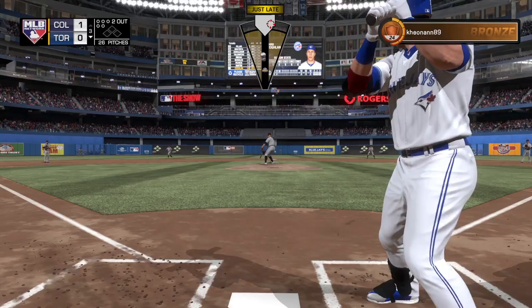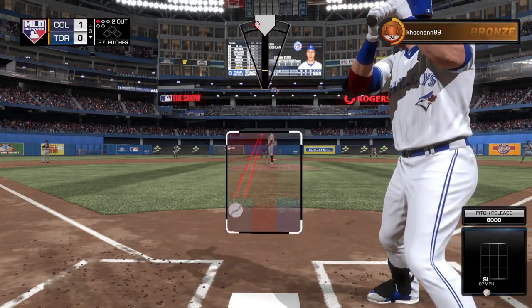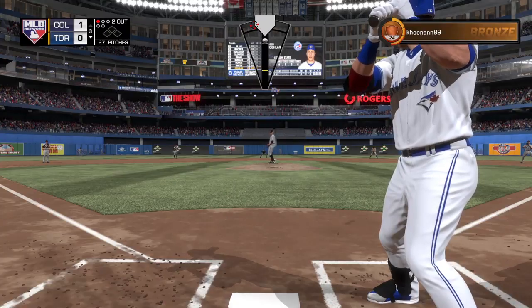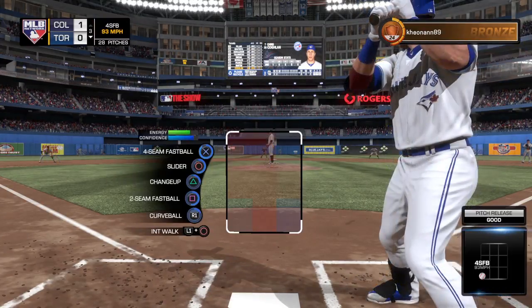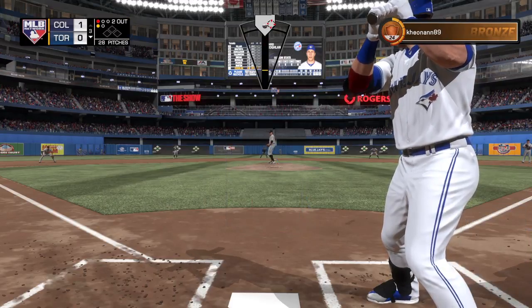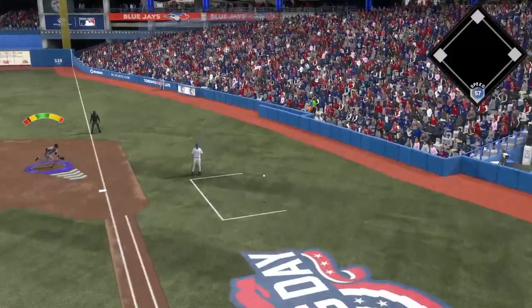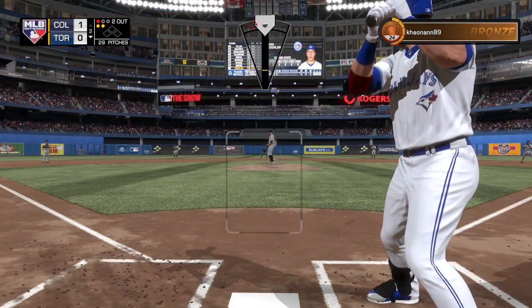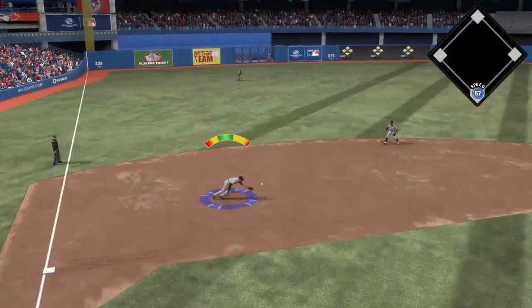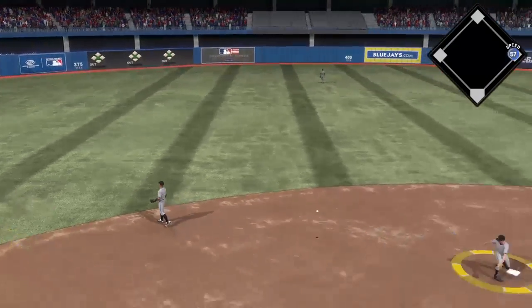Second baseman Chris Coghlan is at the plate as he looks at ball 1. Ready with the 1-0 pitch. Takes a knee-high fastball. Coghlan awaiting the 1-1. Chopped foul wide of first. Bases are empty here with 2 men out. Sliced hard on the ground. And that's the first hit in this one for the Blue Jays.